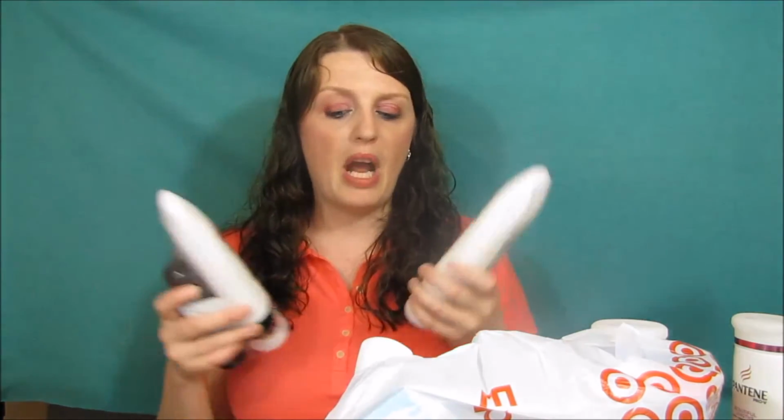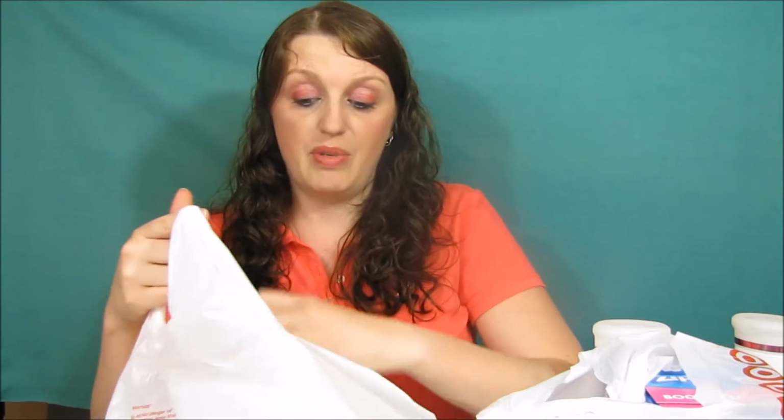So if you guys are interested in doing that, make sure you check it out. I'm not sure if you can print these coupons online or not, but if you have access to the Sunday paper from a couple Sundays ago, make sure you check that out. That is an awesome deal. Plus I got 2 small bottles of shampoo.